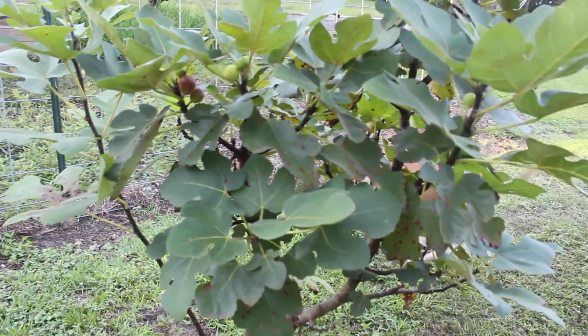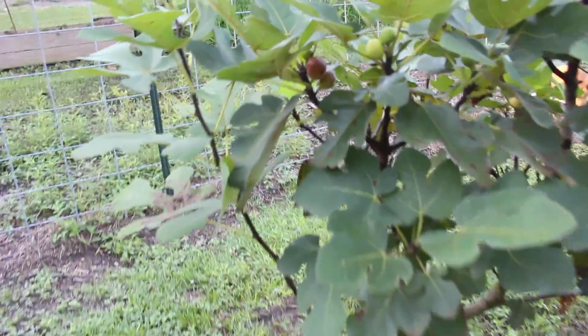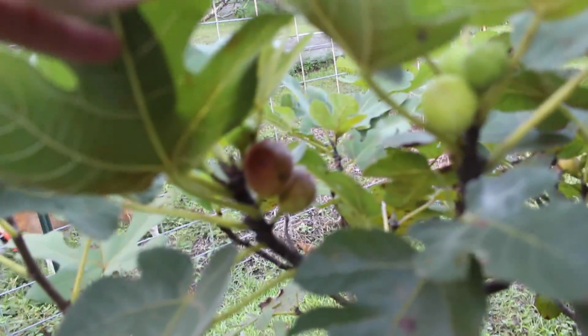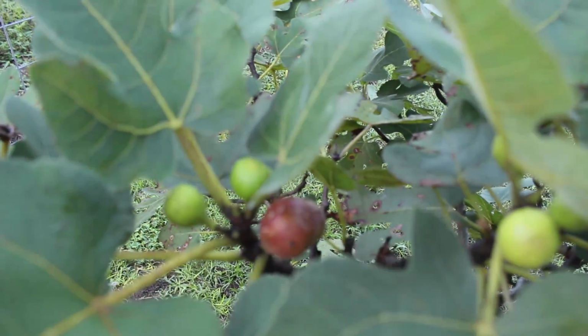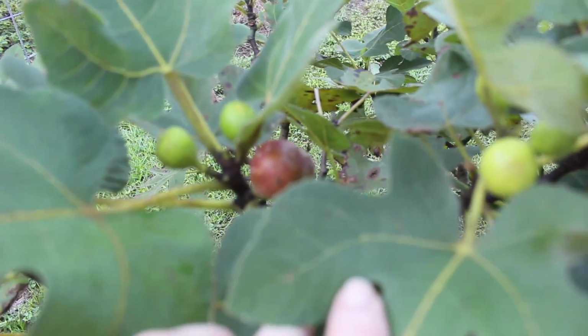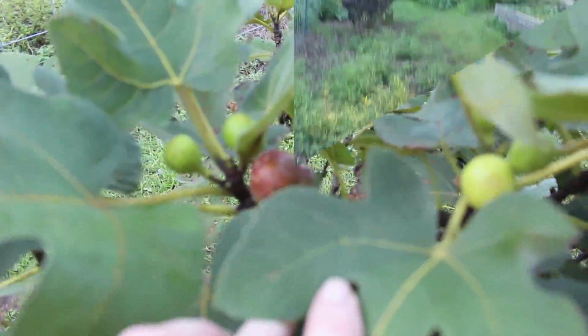This is one of our 2-year-old fig trees. And if you look right here, ripe figs. It is putting on figs. There's one up there. This time of the year we've never had figs before, so this is pretty cool.